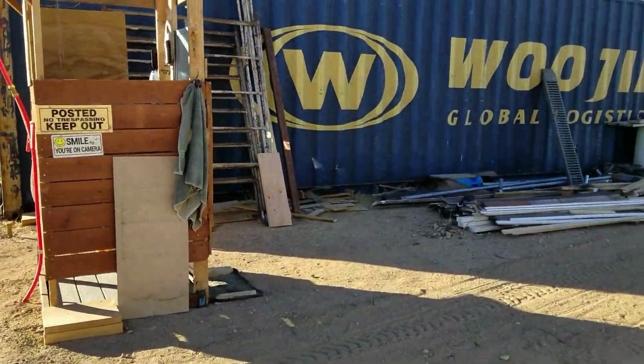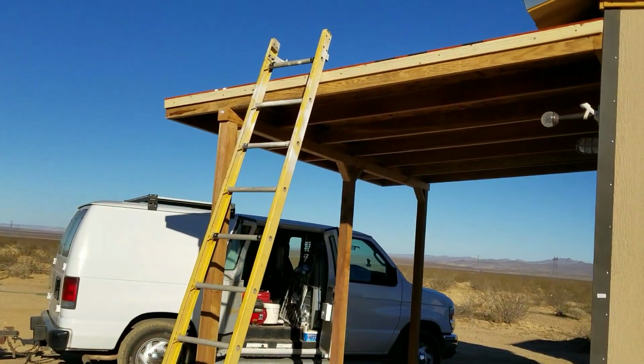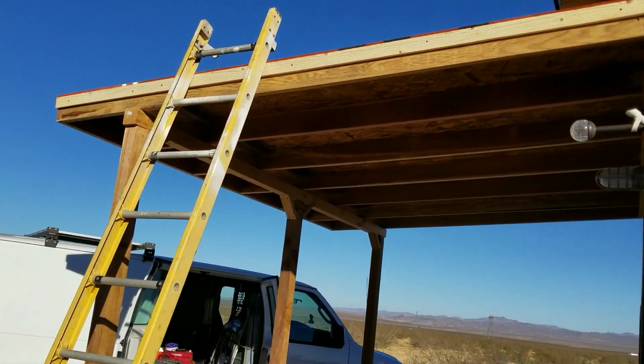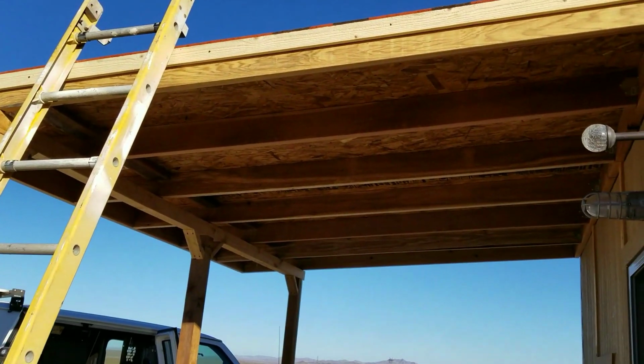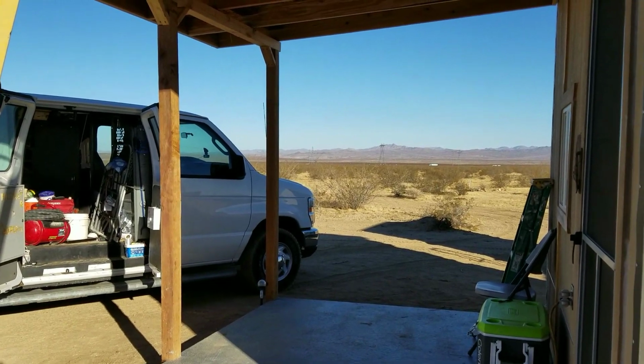That's right, people. I went undercover. I put the roof on my porch. I am now undercover. It is so nice under that cover. It's nice and shady.